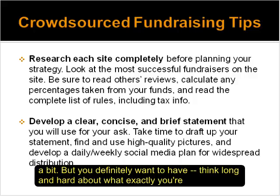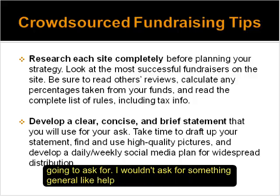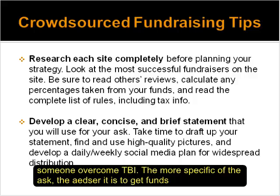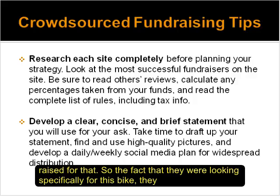But you definitely want to think long and hard about what exactly you're going to ask for. I wouldn't ask for something general like help someone overcome TBI. The more specific the ask, the easier it is to get funds raised for that.